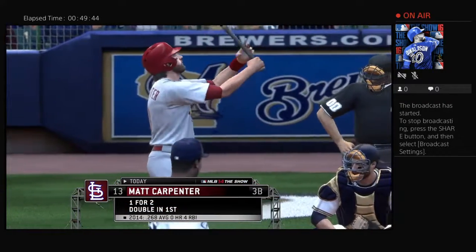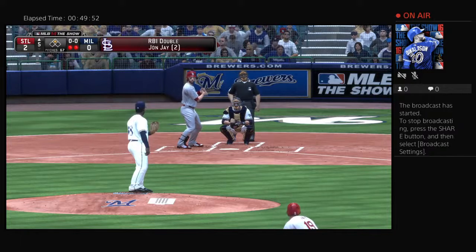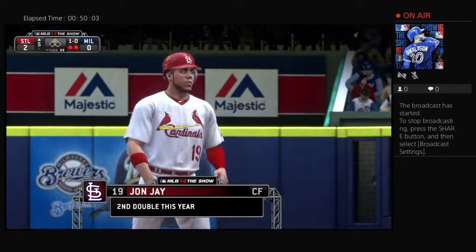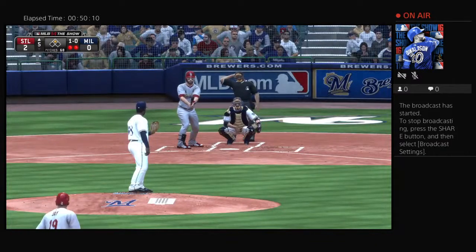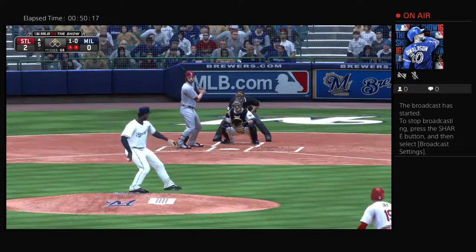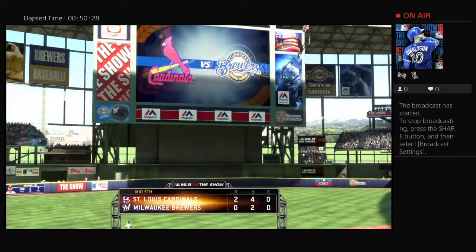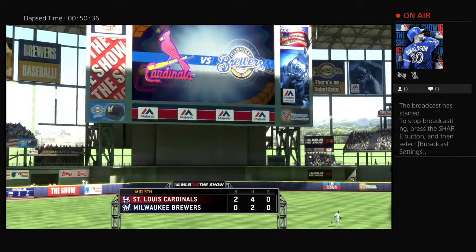Matt Carpenter will dig in, 1 for 2, including a double back in the first. Fastball too high to start him out here, 1-0. Now for Jay, he's at second with his second double of this young season. Jay leading off second, now the pitch. And a fastball that's lifted the other way out to left. Gindel is there, makes the catch, and the side is retired. So it's two runs on three hits, no errors, and a runner left on. Last half of the 5th coming up. The Cardinals are out in front, 2-0.